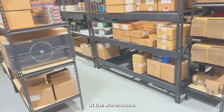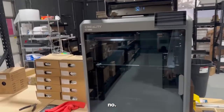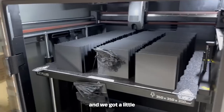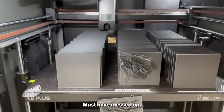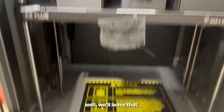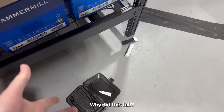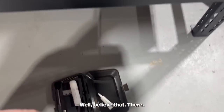Okay, so we're back at the warehouse. Oh no, what happened there? Oh no! I'm discovering this in real time. I'm making dividers and we got a little bit of an issue here. Must have messed up. Damn. Oh well, we'll leave that. So, what happened here though? Why did this fall? I guess it just shook off. I don't know. Whatever, we'll leave that there.